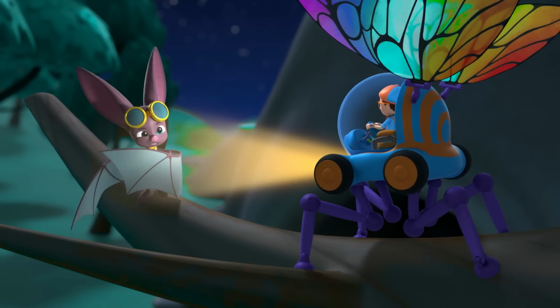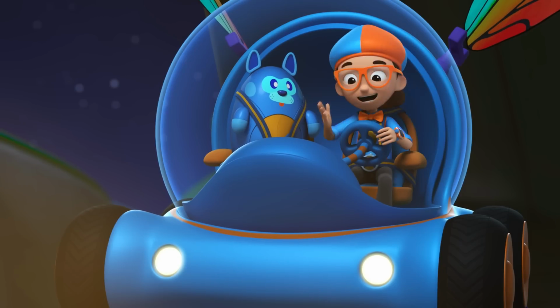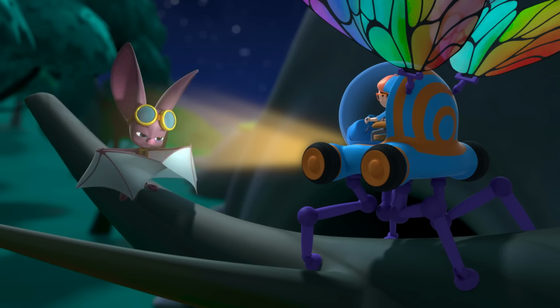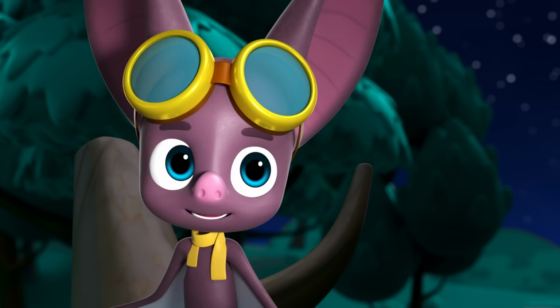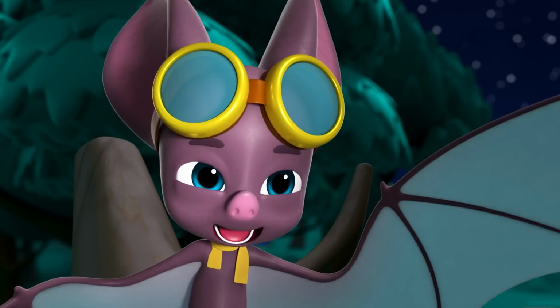Whoa! Whose lights are those? Hey! It's me, Blippi! I put my bright headlights on to find you! Oh, hey, Blippi! I'm Matt the Bat! I was just heading out to fly my favorite flying course. You wanna join me? Sure! I was wondering how bats fly in the dark! I can show you! But one thing, Blippi, no headlights.